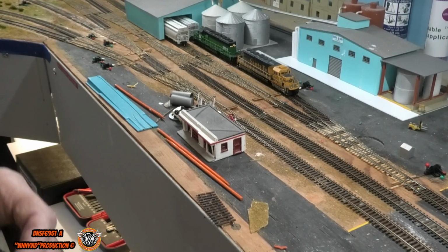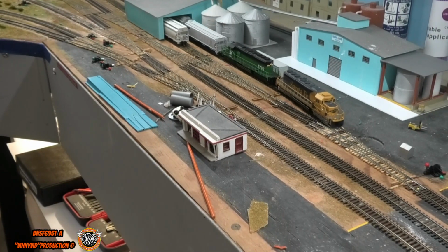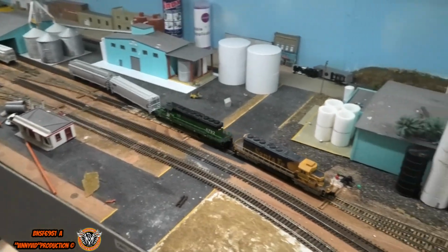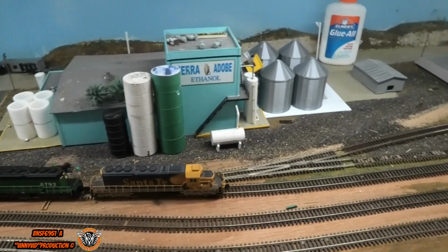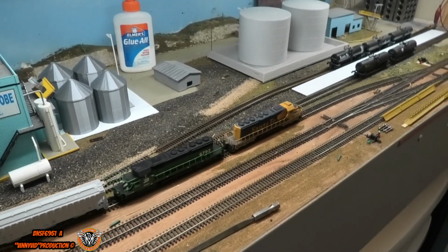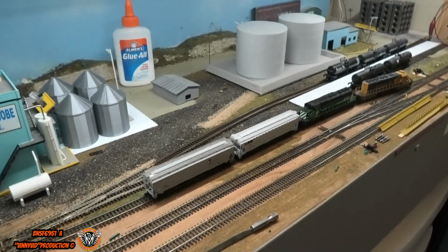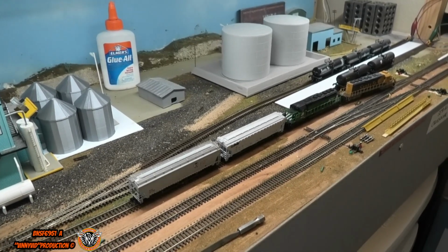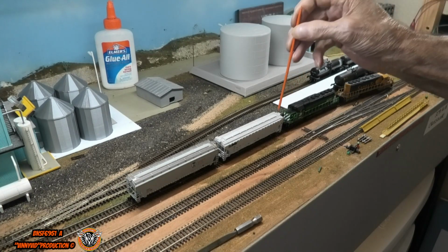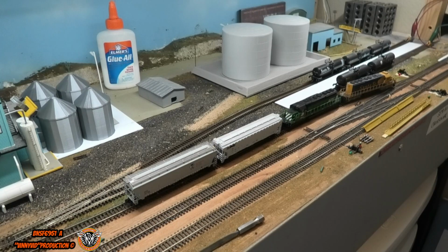And we got good hookup. And let's bring these guys out through the siding that we just came out of. Now the next move is going to be a runaround, and it's kind of a long runaround. So let's unhook our hoppers here. Okay, and we'll take the locomotives.